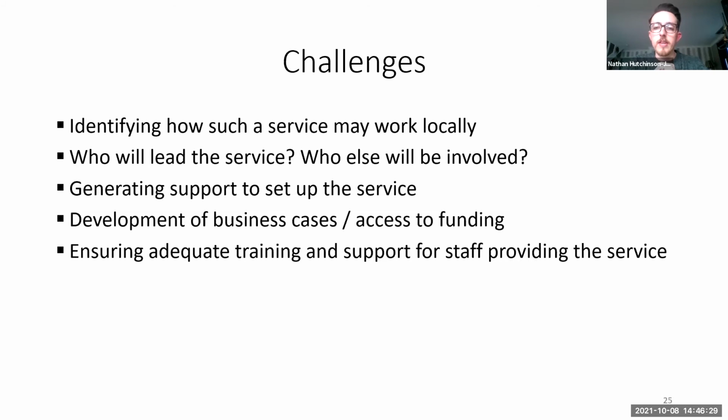Certainly developing business cases and accessing funding can be quite difficult. But I do think there is a lot of information out there now to suggest that a CAT service can be beneficial, not just the information that I've given you from us at Bath and also the Simon Noble information, but also if you were to collect information yourselves locally, I'm sure that would be helpful as well.